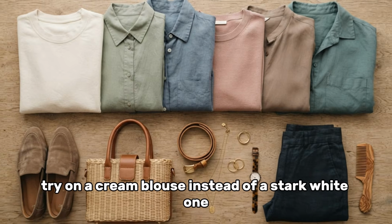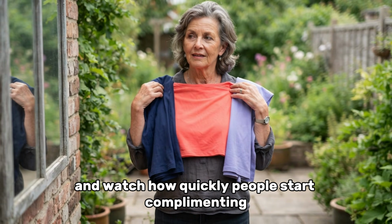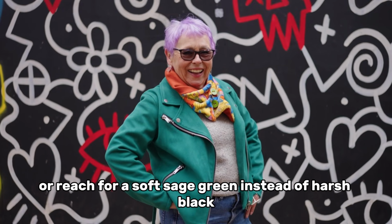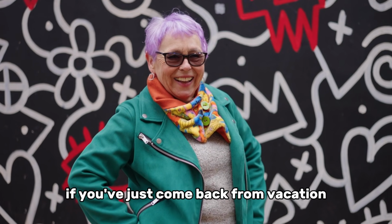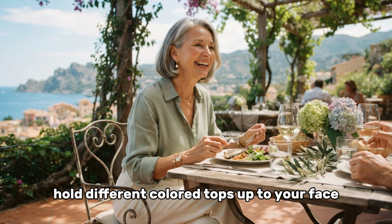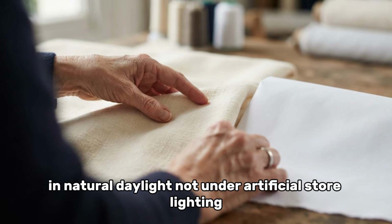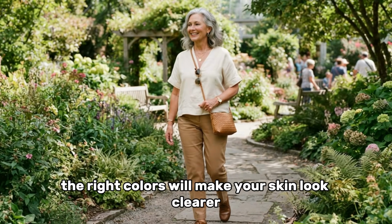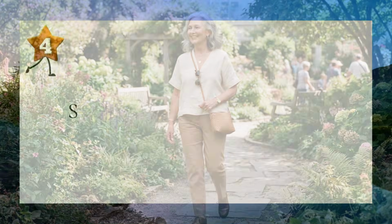Try on a cream blouse instead of a stark white one, and watch how quickly people start complimenting your skin. Or reach for a soft sage green instead of harsh black, and suddenly everyone is asking if you've just come back from vacation. Here's a simple trick that costs nothing. Hold different colored tops up to your face in natural daylight, not under artificial store lighting, and trust exactly what you see. The right colors will make your skin look clearer and your eyes look brighter almost immediately.